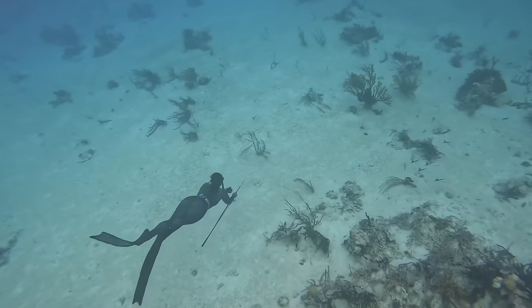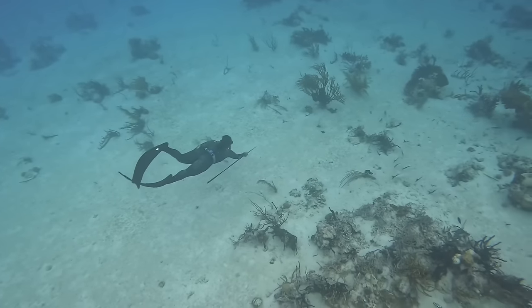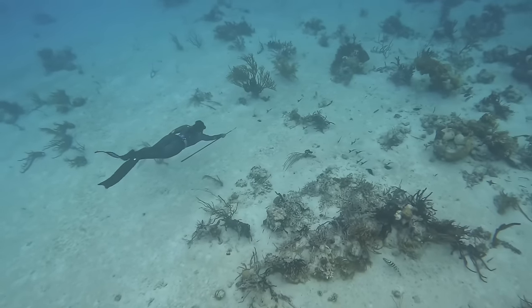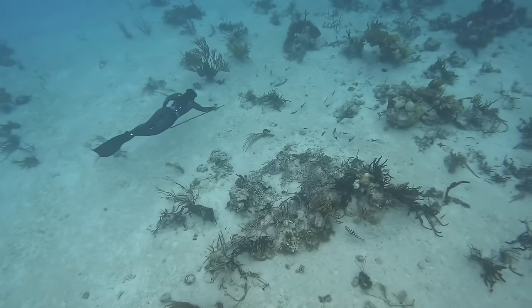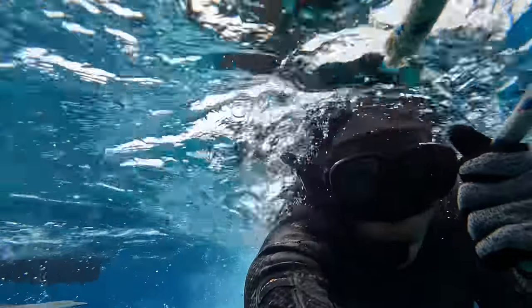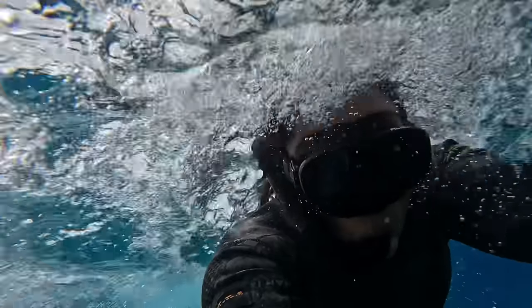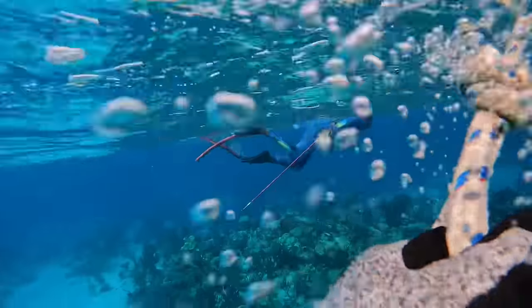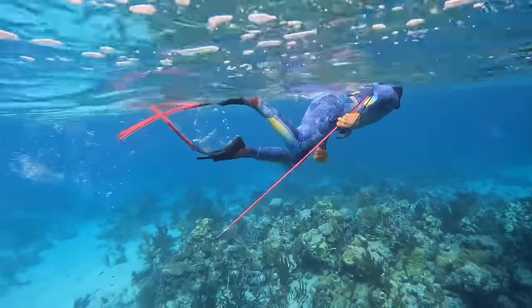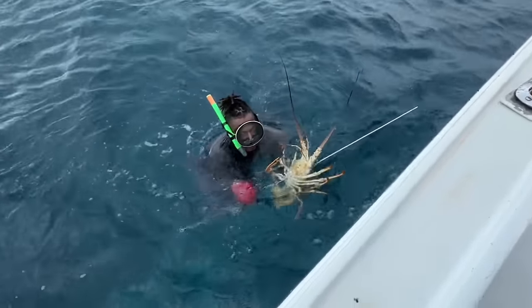Alright, so here you can see Tiffany made a drop on the same fish that I missed. I think they're called margate. Yeah. So as you can see, she didn't get close enough because she was using the shorter pole spear. And here we're still holding onto the boat. It was pulling us around. We were searching for more lobster spots, but we weren't successful, so went in the shallows, searching for some groupers, you know.